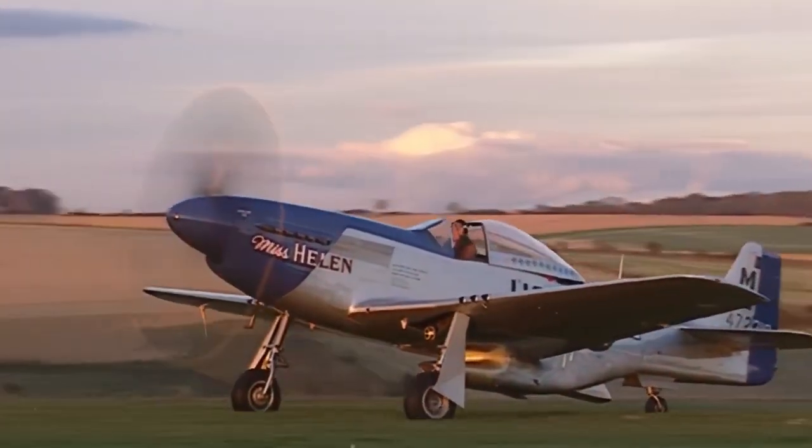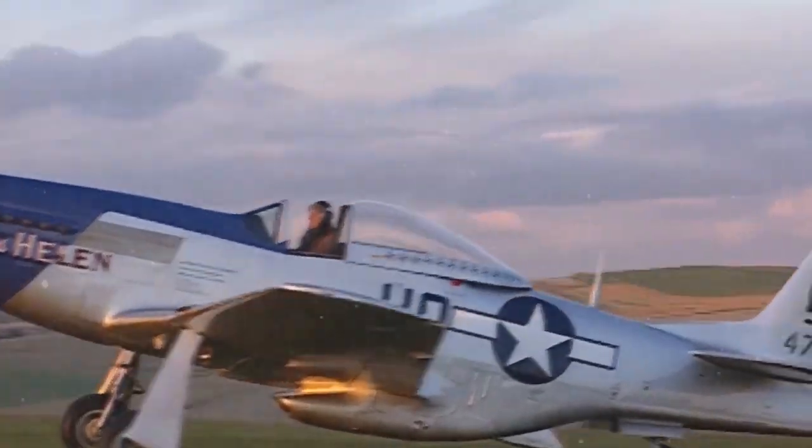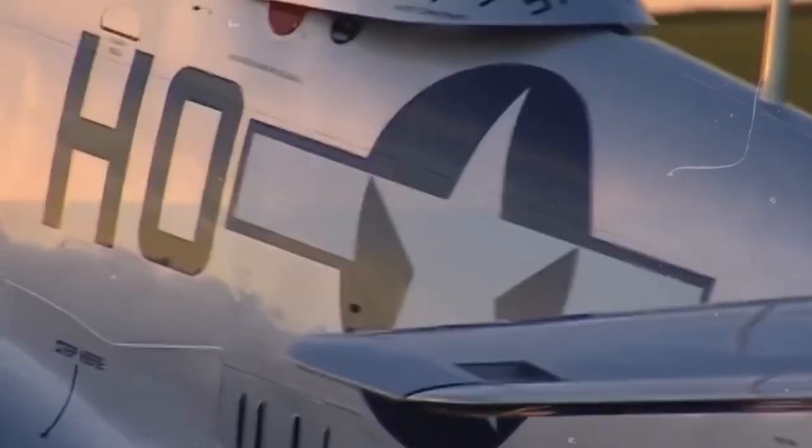Through their courage and sacrifice, the Tuskegee Airmen paved the way for future generations of aviators, leaving behind a legacy that continues to inspire.